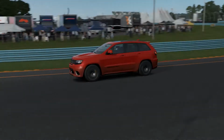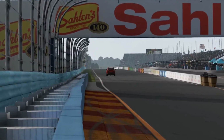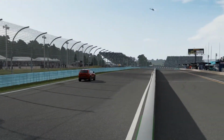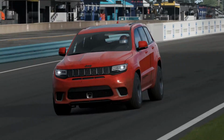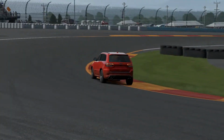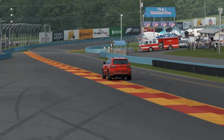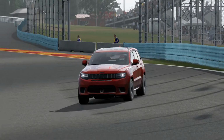And it's now the time of the Track Pigeon Jeep. Yes, this car is very, very, very bad at being a track car, or a track-based SUV, if I can say it. Bad turning, bad braking, bad handling.